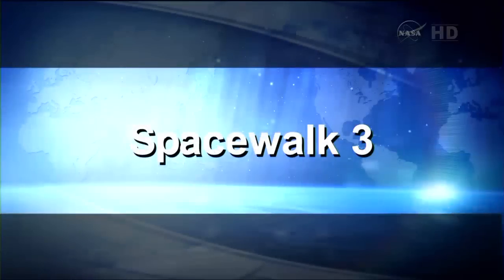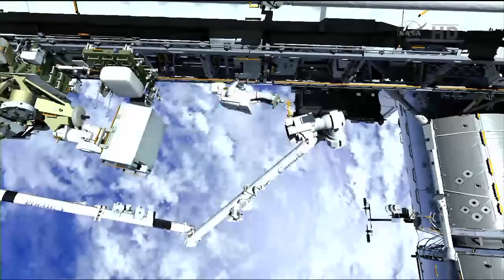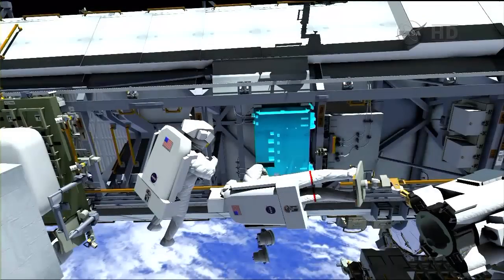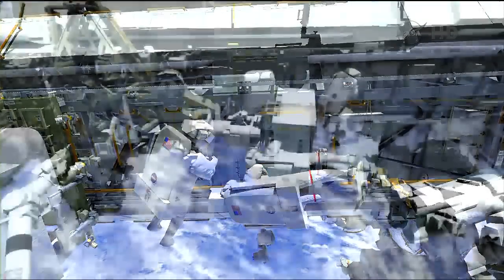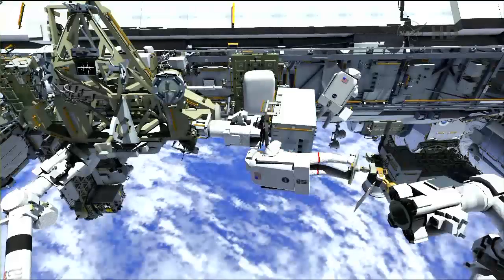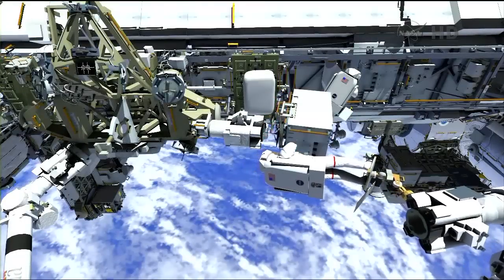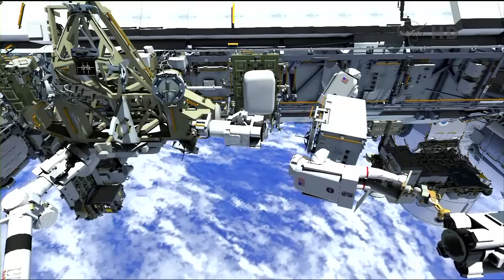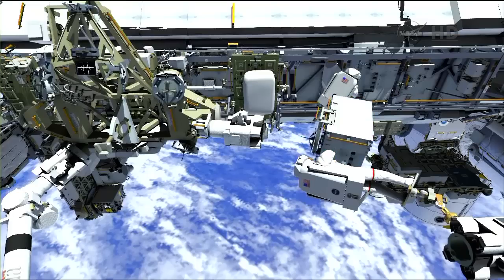No, we won't have camera views like this. Right, we'll have helmet video as well as cameras on the arm. So the third spacewalk is focused on getting the fluid lines hooked up to the pump module, those four fluid lines, and then working on relocating the failed pump module from its temporary stowage location over to the ESP3 location where we retrieved the spare.